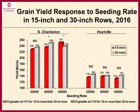The yields at South Charleston were almost 100 bushels, or 75 bushels, greater than they were at Hoytville. Hoytville, on our heavy clay soils, even though we got some rains late in the season, our yields were much lower there. And at Hoytville, we didn't see any differences in response to 15 and 30-inch rows.